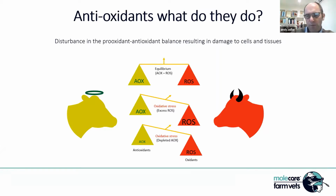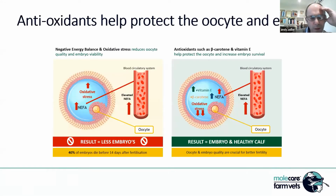And they're mopped up, if you like, in the cow by these antioxidants, which are nice things. And we also see an oxidative stress where the equilibrium goes wrong when there isn't enough antioxidants as well. And why are these antioxidants important?